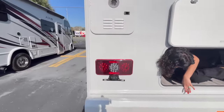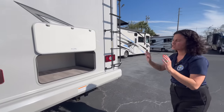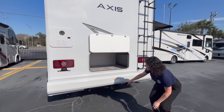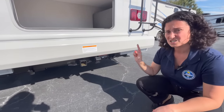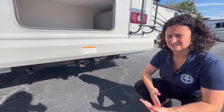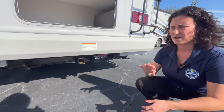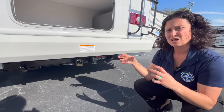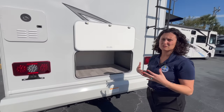Oh my goodness. You have a rear bumper that's going to protect you a little bit, but you also have a backup camera, and you do have a hitch here. You can pull something. You are rated for up to 8,000 pounds. However, the tongue weight rating on this is 500, guys. So I truly wouldn't go above 5,000 pounds on the tow, because you have to take into account the 10% tongue weight, and this can handle 500 on the tongue, not 800. So I would keep it under 5,000 for towing.